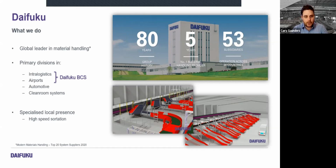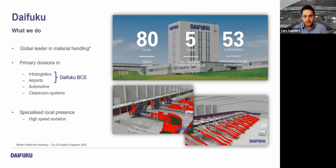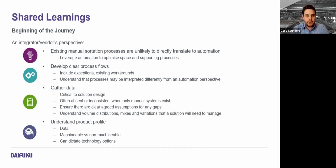But I guess locally, I represent the intralogistics group. We also have local expertise in the aviation or airport space. But really our core expertise, in addition to software, is high-speed sortation. And I guess that was our experience prior to acquisition, and something that's a key market focus to us, in addition to what Daifuku as a group bring in terms of warehousing and distribution technology. So next slide, please, Daniel.